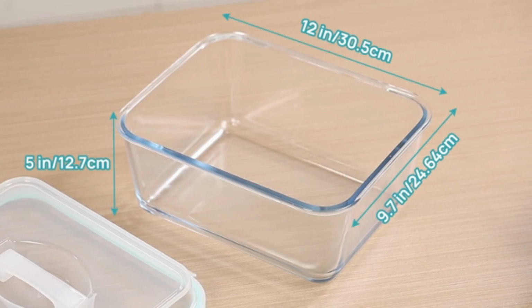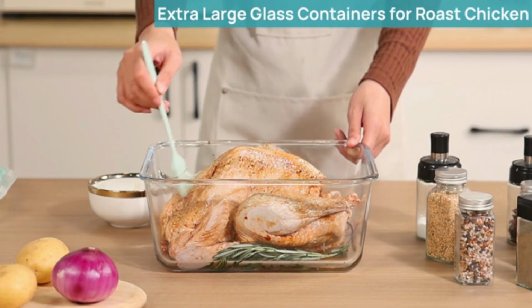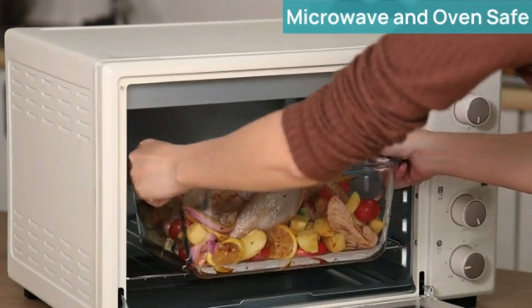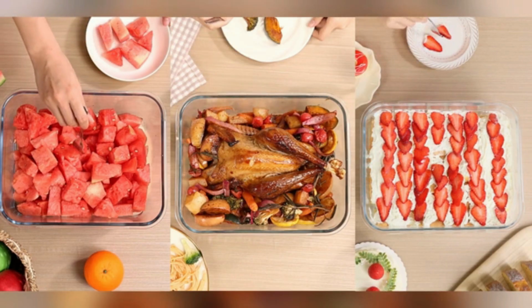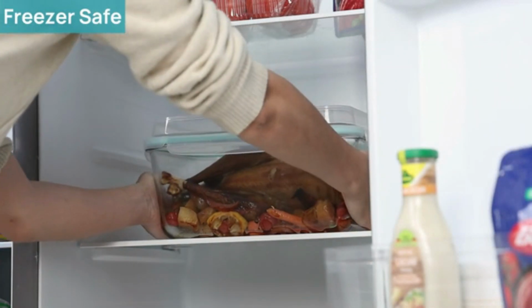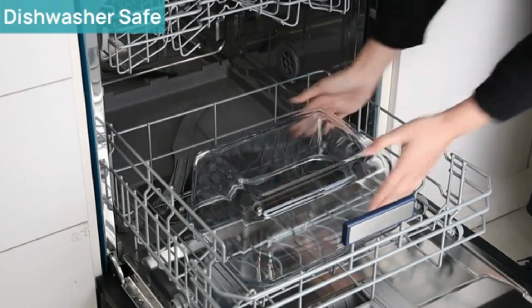Leak-proof storage. Container is easily sealed, airtight, and spill-proof. Square glass food container. Keep leftovers fresh. Goes straight from the refrigerator to the microwave or oven to the table. Food can be cooked directly in the container using microwave or oven.